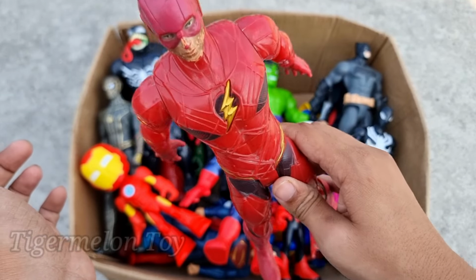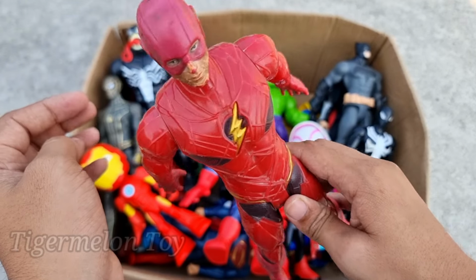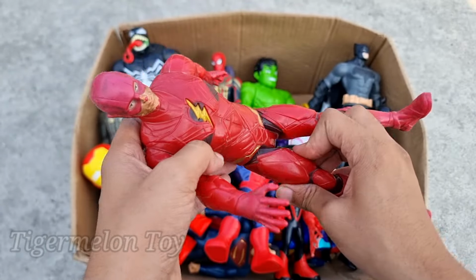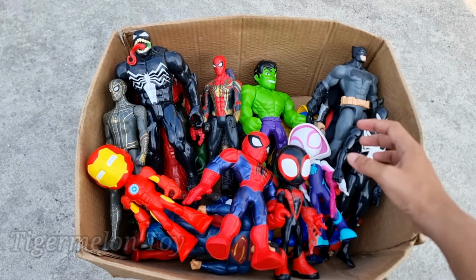Wow, guys, Flash is very fast. He's the fastest superhero, guys. He has amazing aerodynamic suit, guys. This is the fastest superhero, Flash. Wow, Flash is very fast.